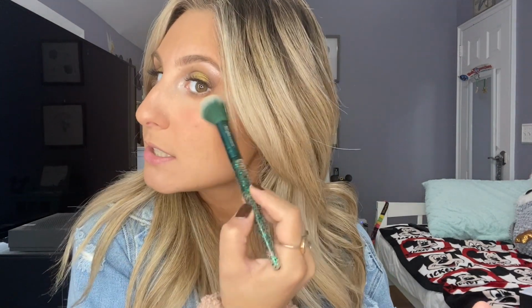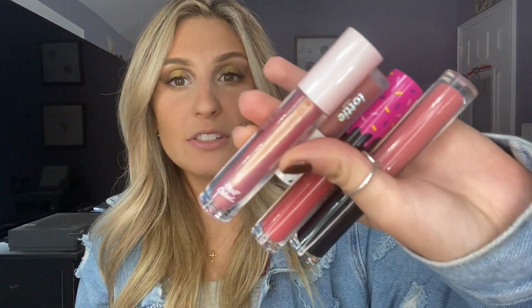I mean, it's definitely subtle. This gives like a natural glow, nothing crazy. Moving on to the lippies. There are so many lippies that I got in the bag this month, and I'm excited to give them all a swatch. They kind of are all in like the same color story, very fall and dark.